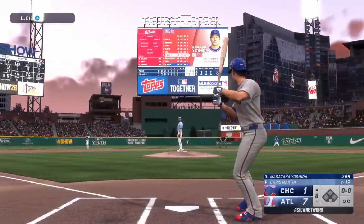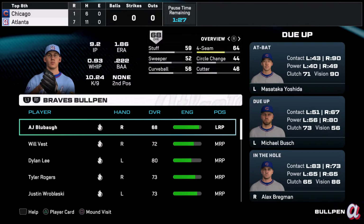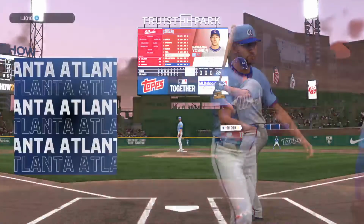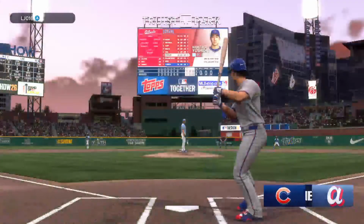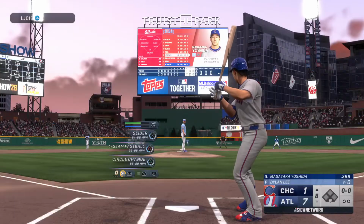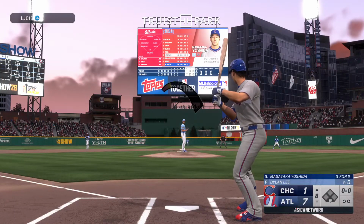Back at Truist Park, we're at the top of the 8th. Masataka Yoshida getting ready to hit. Now pitching, here comes a new arm for the Braves, Dylan Lee. Bringing in the lefty with the left-handed hitter coming up to hit. Classic bullpen move right here, so we'll see how it works out.